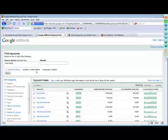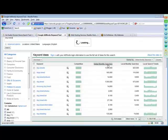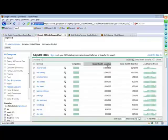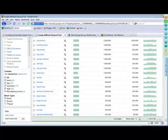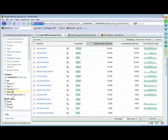So I'm typing in dog breed to get the search started, and it's showing me quite a few different results. If I wanted to sort those by most popular searches, all I had to do was click at the top where I searched. As you scroll down, you'll notice on the left hand side of the AdWords keyword tool, it asks you to narrow down keyword phrases. So I'm going to uncheck those, and bring it down to where it only brings up keywords related to the keyword that I wanted, which is dog breed.